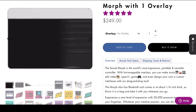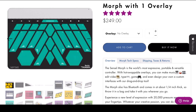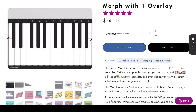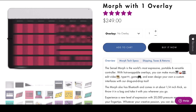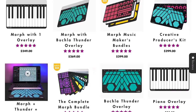And finally, we've got the Sensomorph, priced at $250. Now, we use this amazing device for everything. It's Bluetooth, it's MPE capable, it has a modular system called overlays that can be swapped out on the fly, so the sky is truly the limit with this. The instrumental on this video was made using it, this video was even edited using it, and using its Mac or PC software, you can reconfigure the controls for your favorite apps.